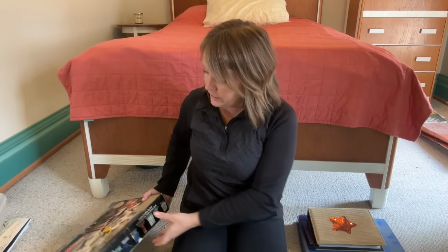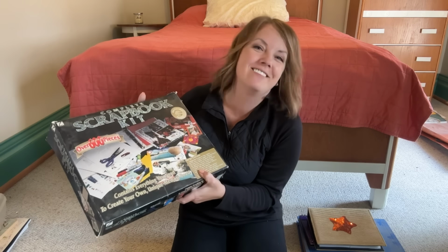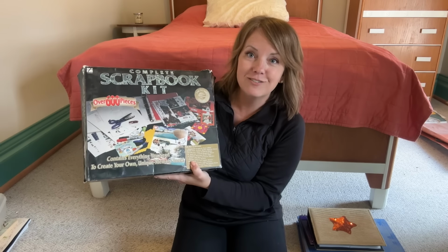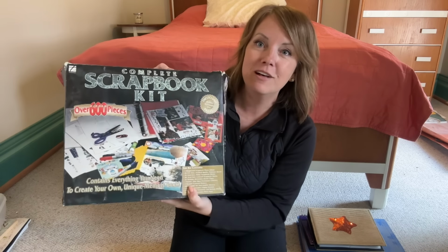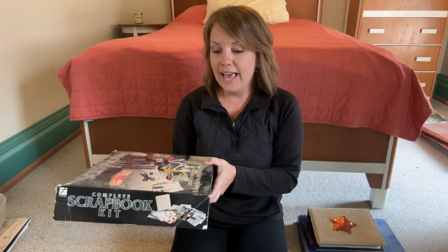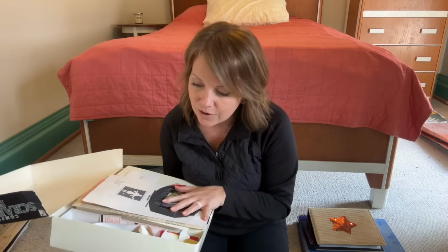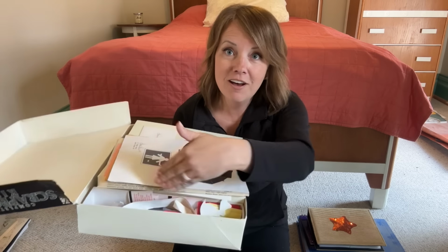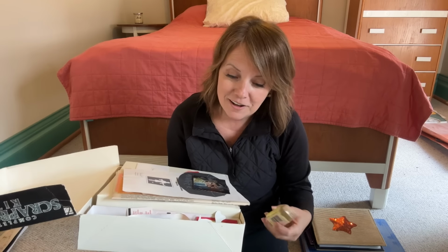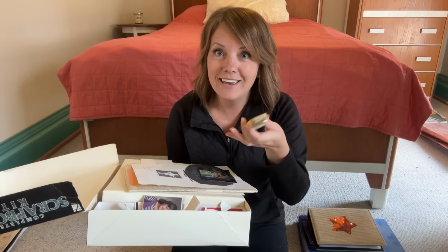So one year for Christmas, Diana and I would usually get the same Christmas presents from relatives, but I believe it was our godmother that gave us each a scrapbooking kit. I think she got them from Sam's Club. And it was such a great gift because we actually did the scrapbooks. And I noticed even as I was opening the box here that, I don't know if you can tell, there's tons of little memory items in here too. There are little loose photos and ticket stubs. I cannot believe this is in here.